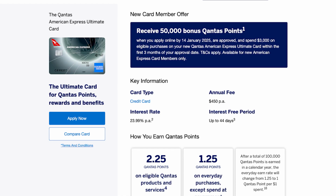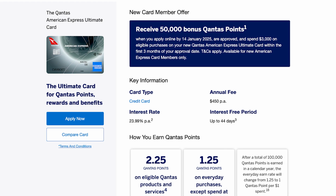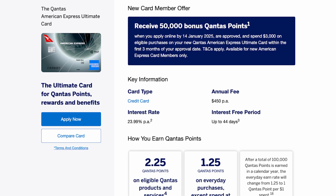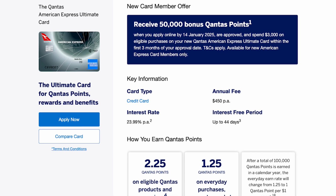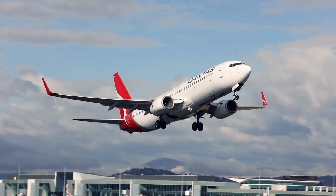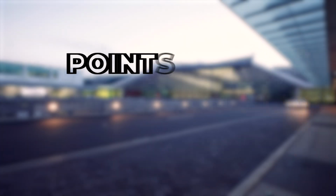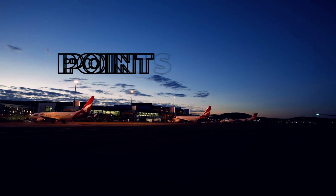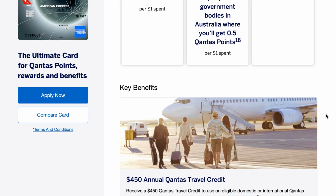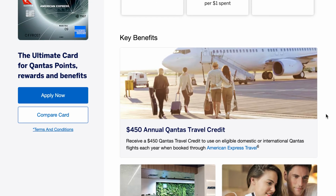Next up, we've got the Qantas American Express Ultimate Card. Let's dive in and check out all of the details. With this card, you earn 60,000 bonus Qantas points when you spend $3,000 on eligible purchases within the first 3 months. To put that into perspective, 60,000 Qantas points is worth approximately $1,080 when you book economy class reward seats. That's a pretty great return straight off the bat.